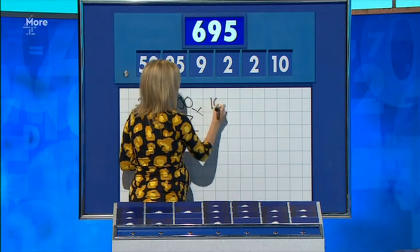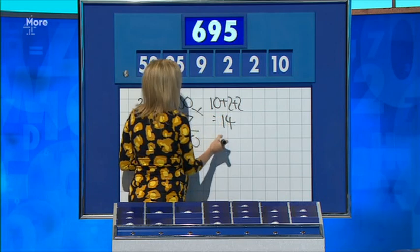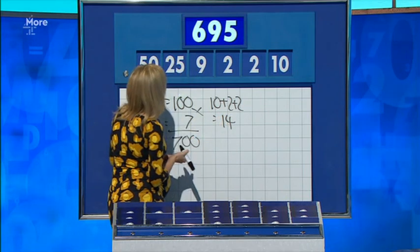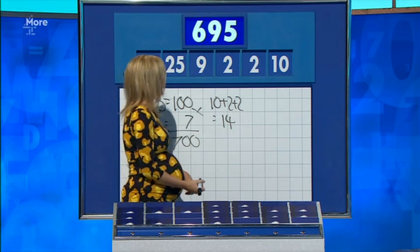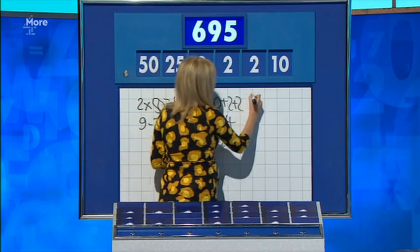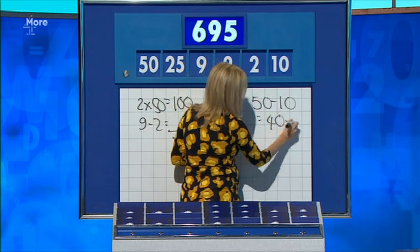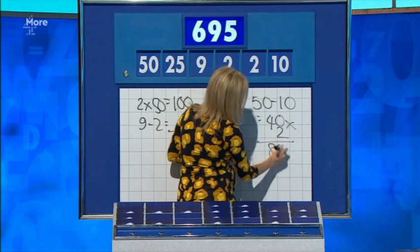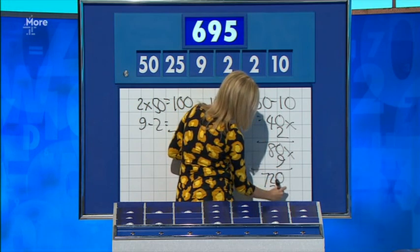2 plus 2. 10 plus 2 plus 2, 14. You've got 3 2s. Oh, dear. I think Rachel, unscramble it for us, please. It was possible if you say 50 minus 10 is 40, times 2 is 80, times 9 is 720, and take away the 25, 695.